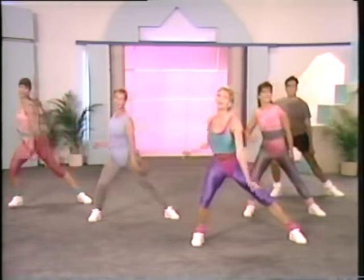Start to get a little bigger. Yeah. Lunge, side, here you go. Take it side. Two, three, four, and five, six. Let's hold it on the side and hold it. Hold for four. Get a little deeper into your stretch.